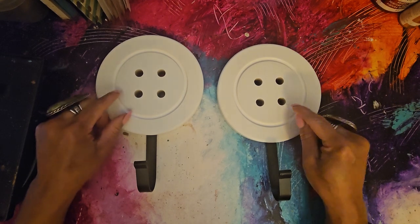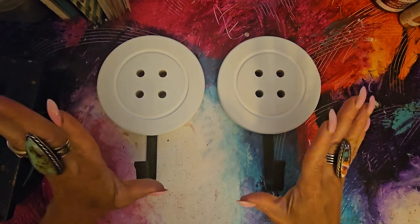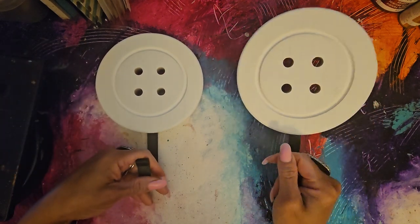That's what I would love to hang on here. And could you imagine three or four of them? Because you have a little area to hang your necklaces. Anyway, my bedroom's French country, so this white really matches.